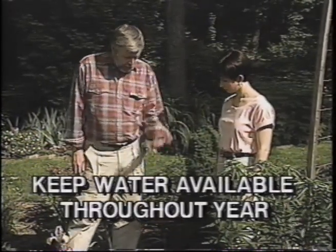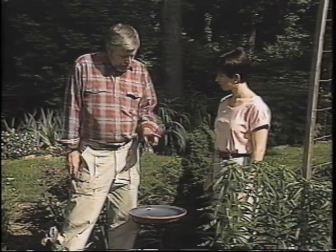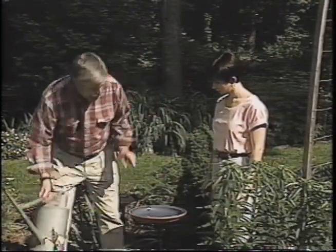So a bird bath, you know, this is one of the prettier ones, but all bird baths should be shallow.